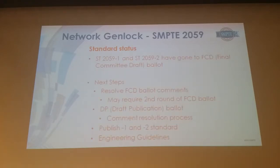So where are we at? The first two documents have gone to final committee draft or FC ballot. Basically it goes out to a whole bunch of people, they provide comments. So we're in that comment resolution stage where we have to answer all the comments. Depending on the comments, we might have to go through this again. Cross your fingers, we won't.